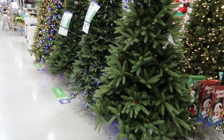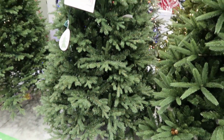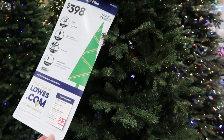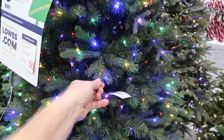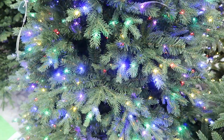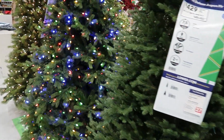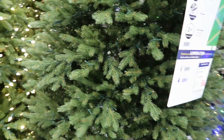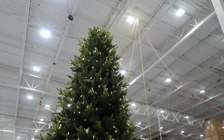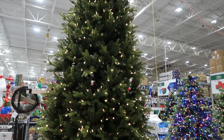So here are all the artificial trees. And this one looks a lot like what we saw outside. This is about a 7-foot tree. $400. Short needle. I don't like the feel of it. It just doesn't look as nice as I would like. This one looks really fake. And this is a really tall tree. 10 feet maybe. Wow. Compared to the others.